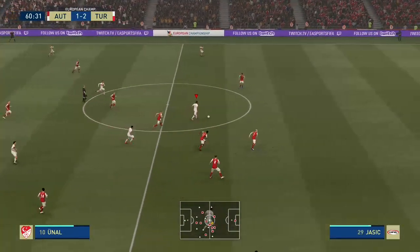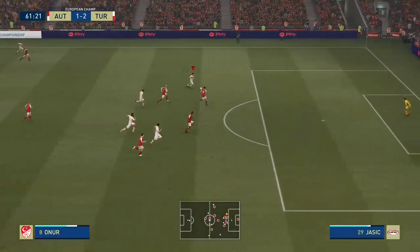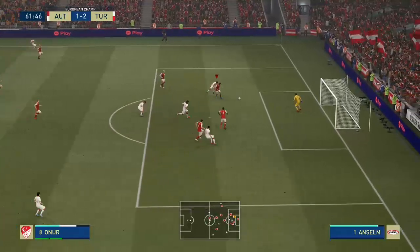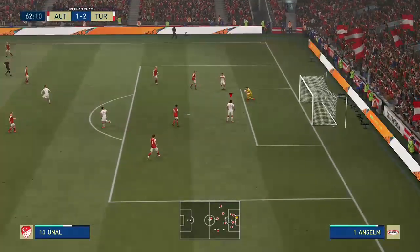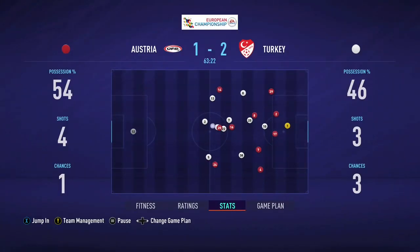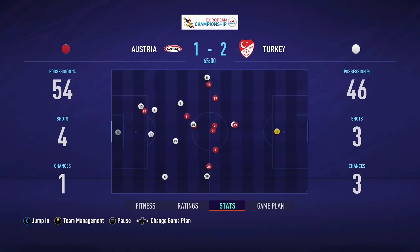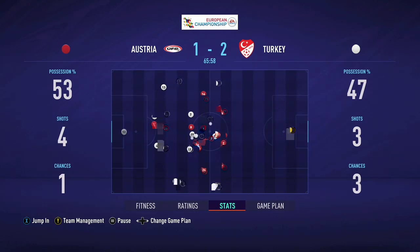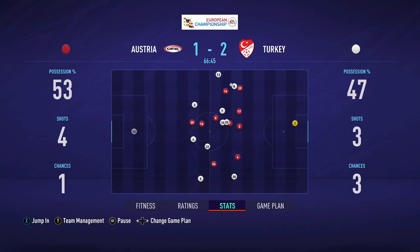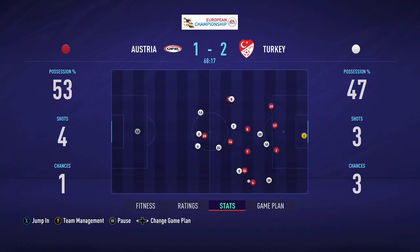Ünal. He's got the right idea with that pass. Can he put it away? And collected tidily. He has plenty to think about. Unable to keep the ball. Yilmaz. Emir.